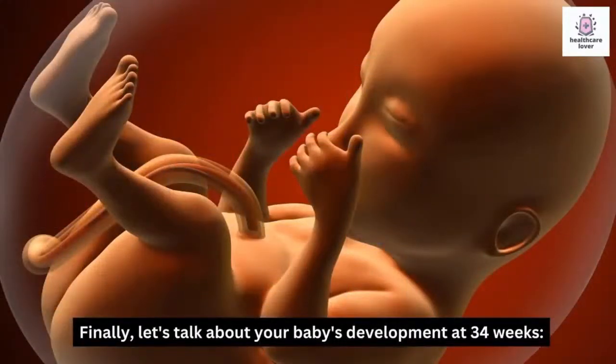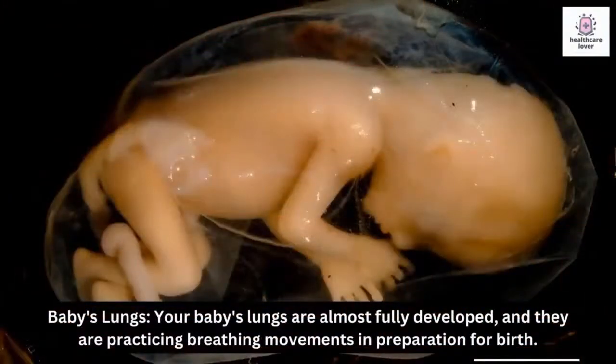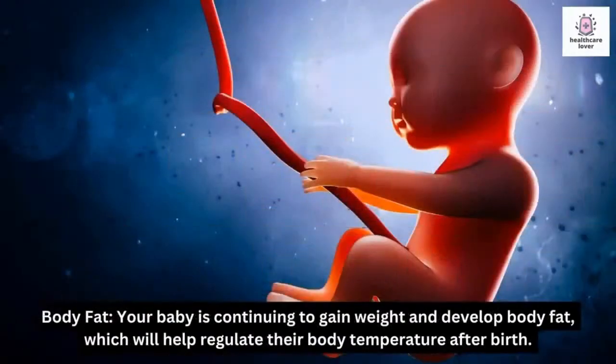Finally, let's talk about your baby's development at 34 weeks. Baby's lungs. Your baby's lungs are almost fully developed, and they are practicing breathing movements in preparation for birth. Body fat. Your baby is continuing to gain weight and develop body fat, which will help regulate their body temperature after birth.